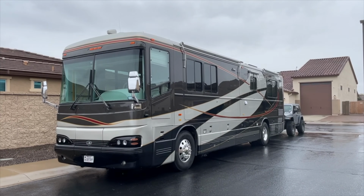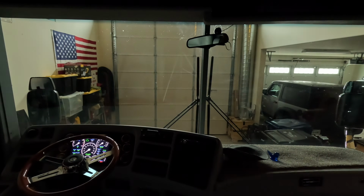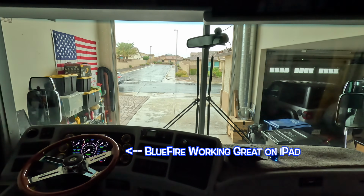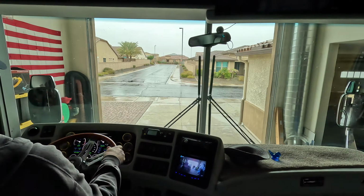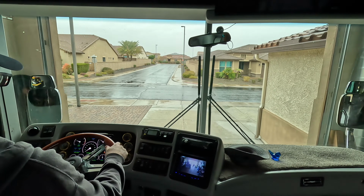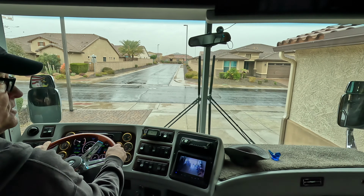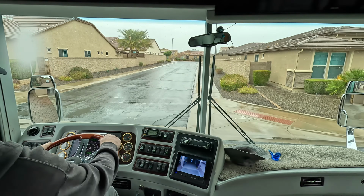It's Sunday, January 21st, and it's time to leave the birdhouse, and we're headed out to, you guessed it, Quartzsite, Arizona. We're going to get this baby started, get her warmed up. It's a pretty narrow opening here. I'd say I've got about 6 inches, maybe a foot on each side with the mirrors. It is drizzling. I don't know if you can see it or not. I can see it in a puddle there.